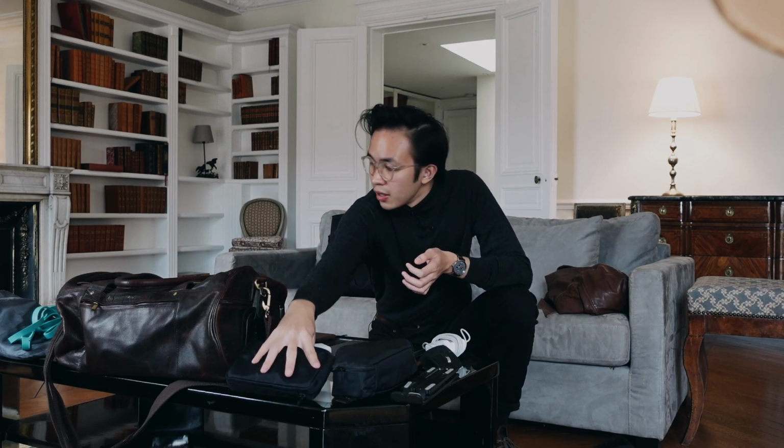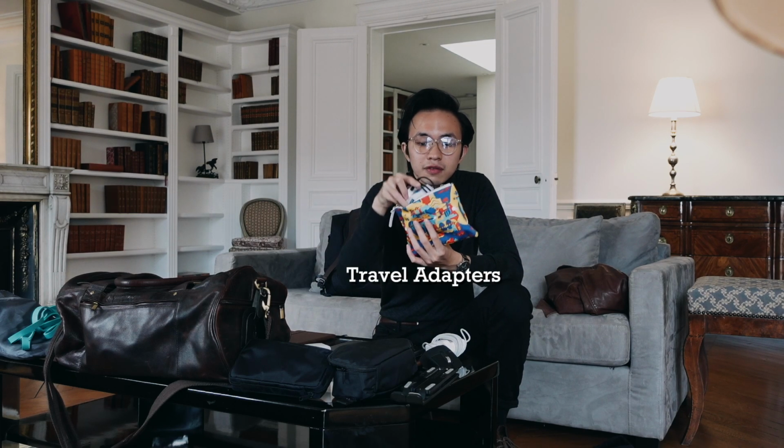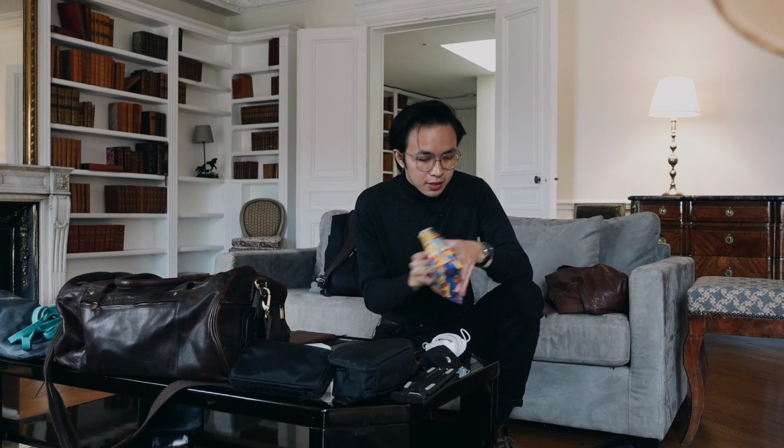Got my laptop stand, AirPods, of course, in a matching case to my brown getup, a cable case for all the charging cables, some SSDs, very important for storage, and this pouch I got from Turkish Airlines. I just took it from the plane and use it for my travel adapters. And is that it for tech?